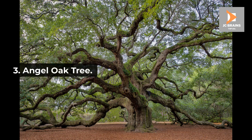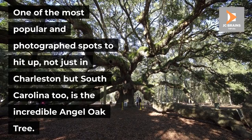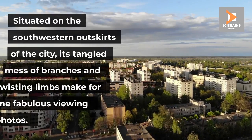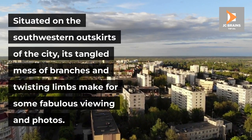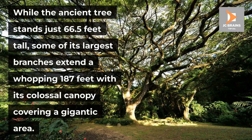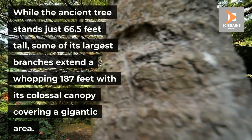3. Angel Oak Tree. One of the most popular and photographed spots to hit up, not just in Charleston but South Carolina too, is the incredible Angel Oak Tree. Situated on the southwestern outskirts of the city, its tangled mess of branches and twisting limbs make for some fabulous viewing and photos. While the ancient tree stands just 66.5 feet tall, some of its largest branches extend a whopping 187 feet with its colossal canopy covering a gigantic area.